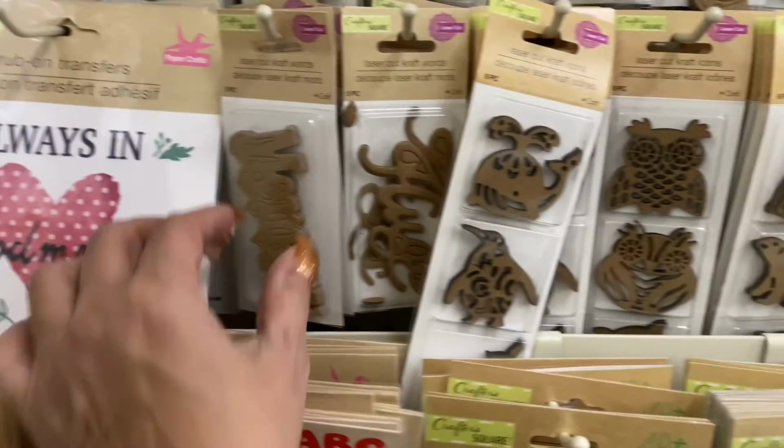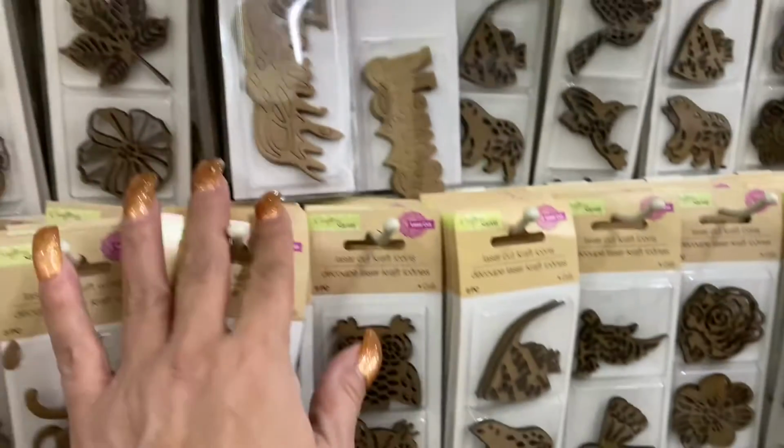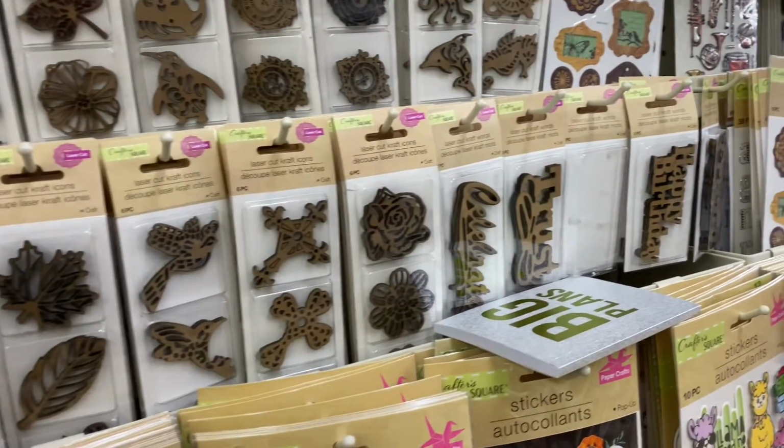Now this is just one section of the Crafter Square, and we are pretty stocked in my store here, so I am really happy. I hope you enjoyed the shopping trip as much as I enjoyed showing you.